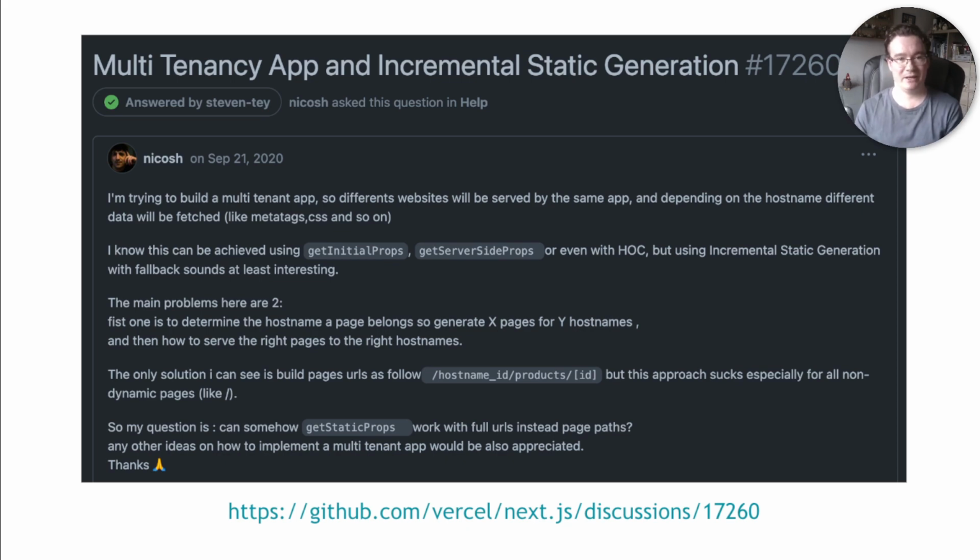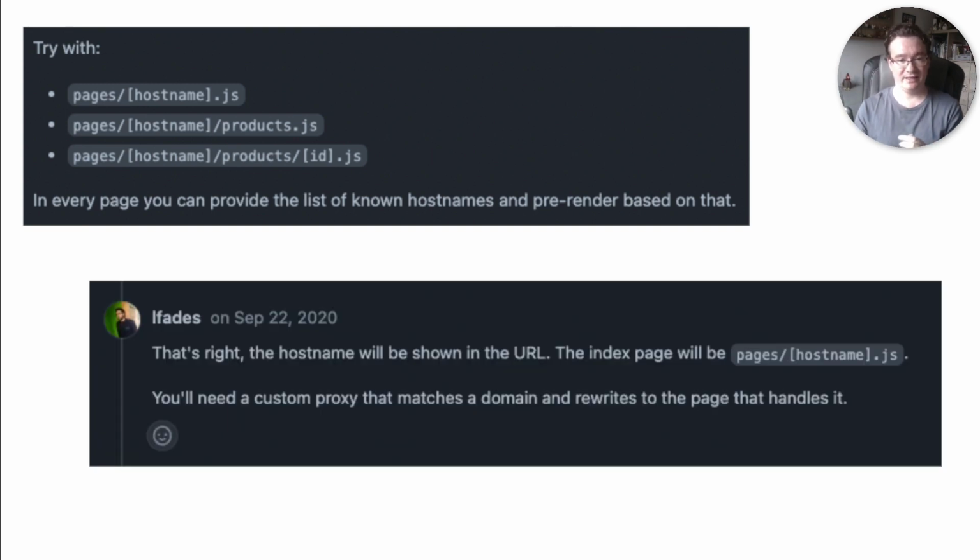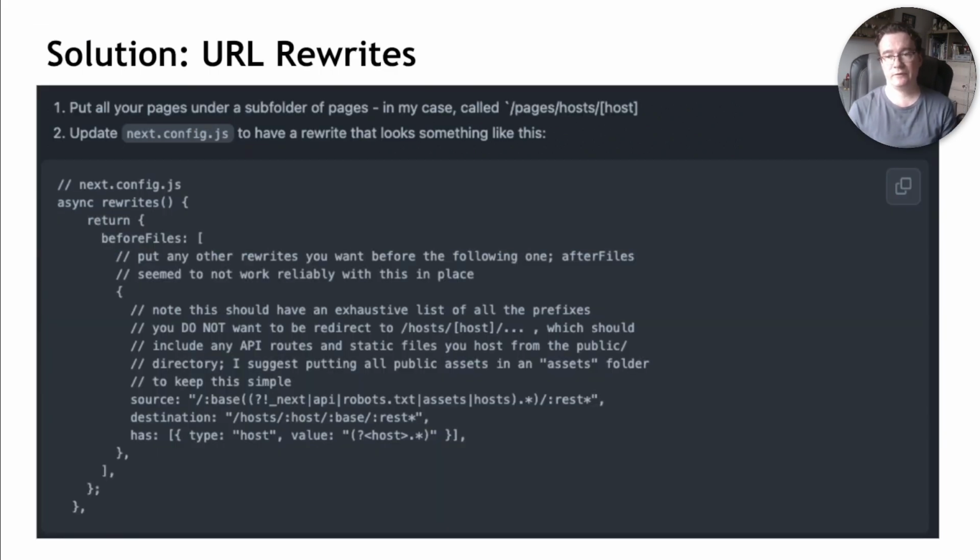There was quite a long discussion about this topic on GitHub with Next.js, because of its small size and the capability to run anywhere, WebAssembly is really taking up this kind of architecture. The recommendation was exactly to use this sort of a path in the route, like we did. But they also mentioned that yes, in these people will be shown on the URL. And of course, why should one care about that?